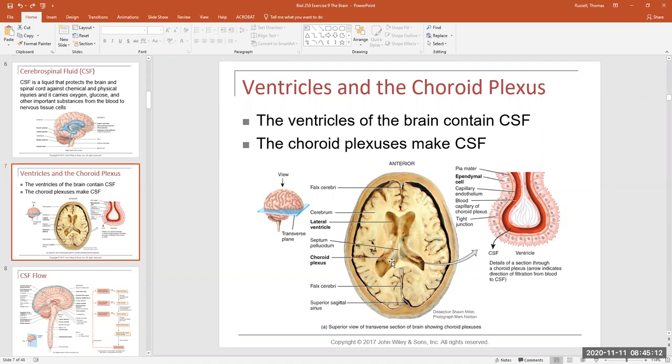Embedded in the ventricles are specialized little bitty capillary beds right here. And the capillaries are lined by another neuroglial cell that have little cilia on them. And those cells are called ependymal cells. So here's your blood capillary right here. Blood's flowing through here. And so to get your oxygen and your sugars and your other nutrients out of the blood without blood going to the brain directly, we filter the blood through these ependymal cells. The ependymal cells are filtering water and solutes from the blood. And then that clear, kind of yellow-tinted fluid is called cerebrospinal fluid.